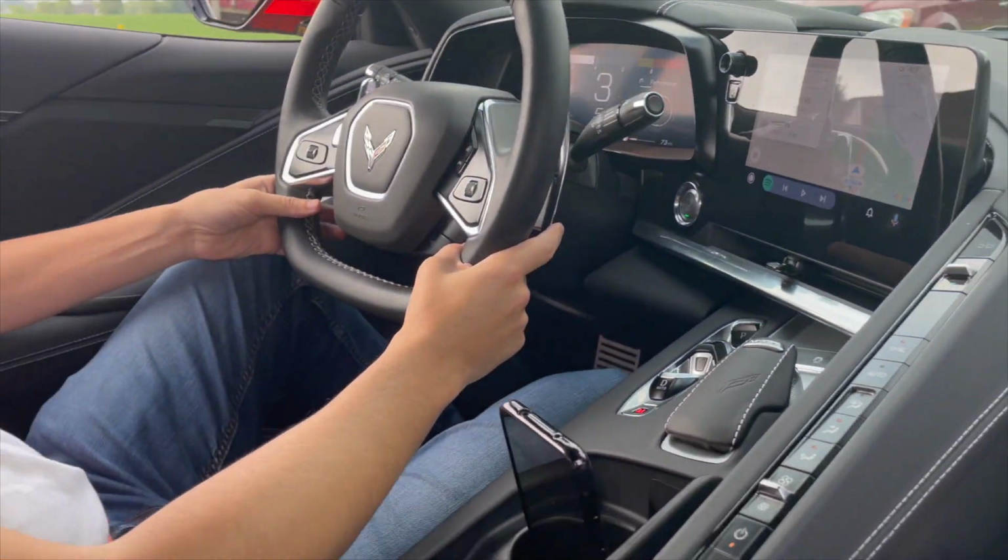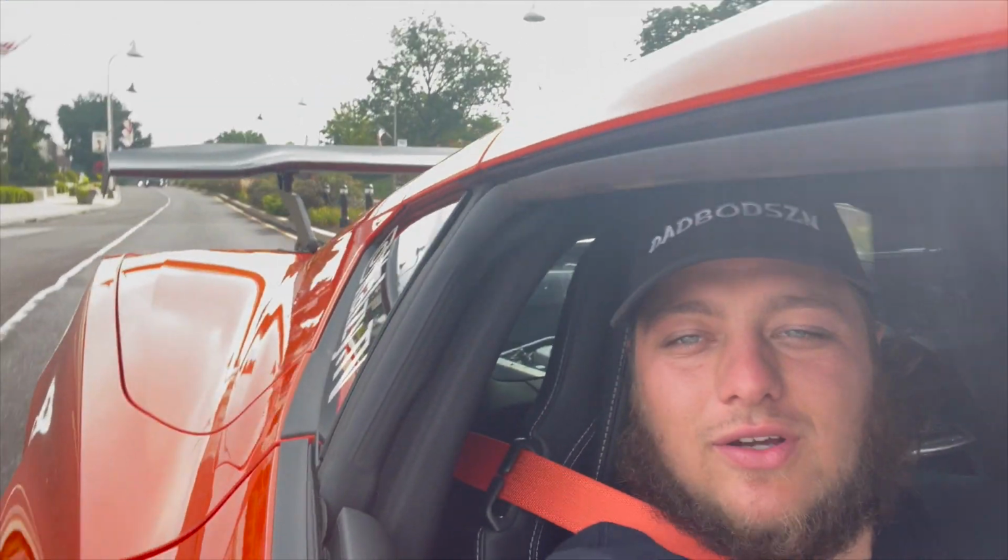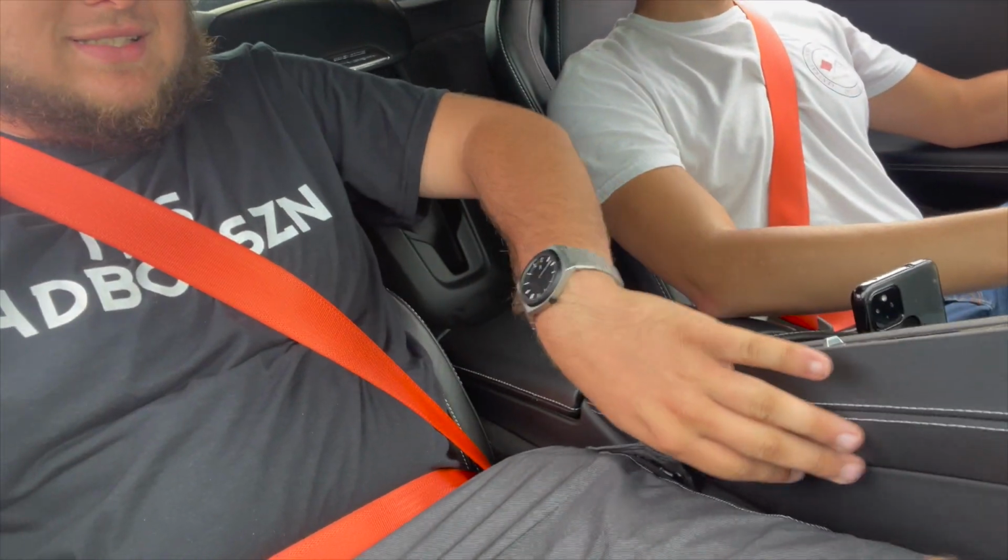Oh, this thing pulls. That wing is hard. Whew. This thing is awesome. The side's great. It's like a little cockpit feel. It's tight. I like it. The seats are actually really comfy.